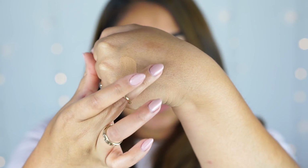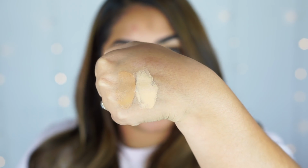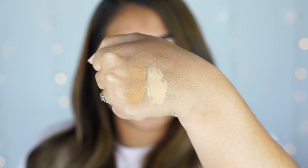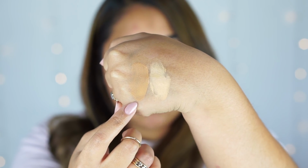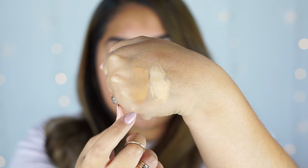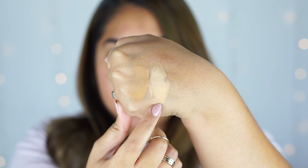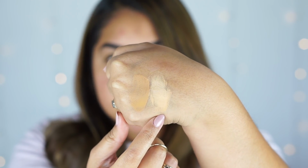And this is the shade 31. I'm sorry if I'm really bad at swatches. This one looks a little bit lighter. Actually, you could see that these are starting to dry down and oxidize. It's turning a little bit orangey. So maybe this 31 might actually be my color. But I do have 1 shade more to test out.